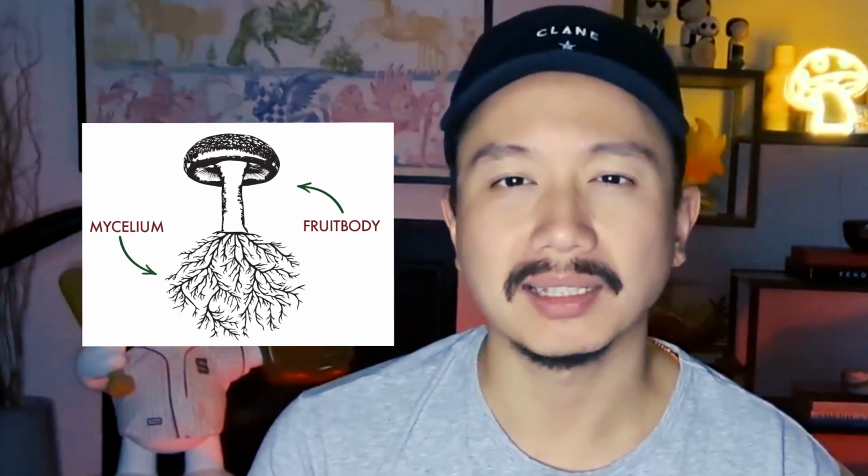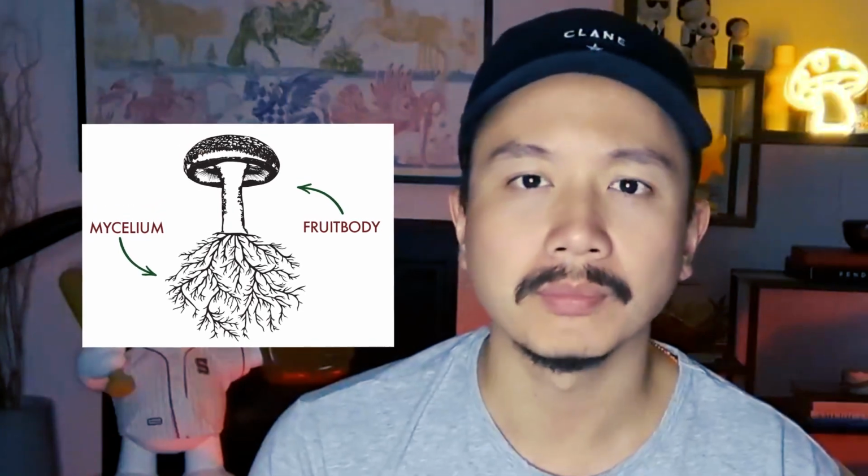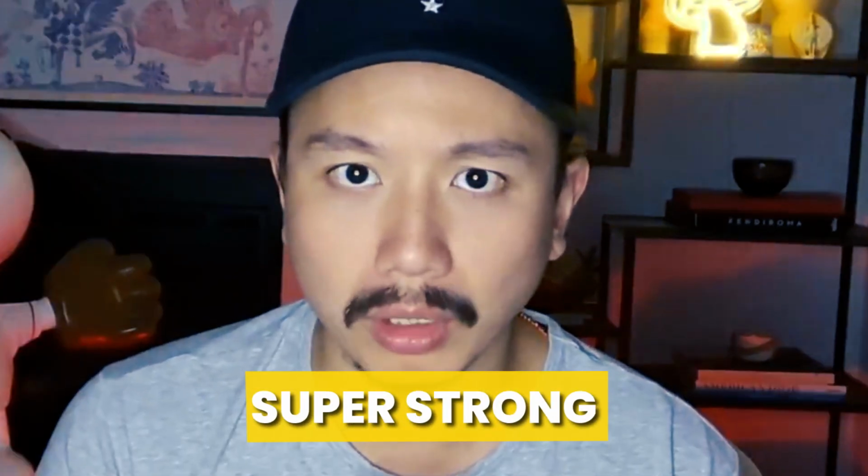There's this part of fungi called mycelium that's kind of like their root system. It turns out that mycelium can be used to make a special kind of building material that's lightweight, super strong, and can break down naturally when we don't need it anymore. Compared to regular building materials like bricks or concrete, mycelium-based materials are like the ultimate space construction tool.